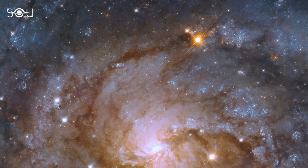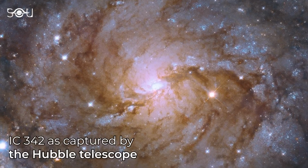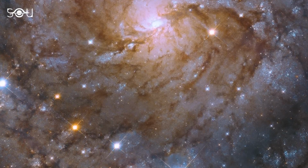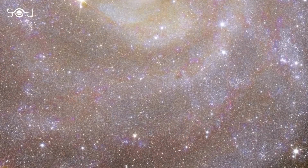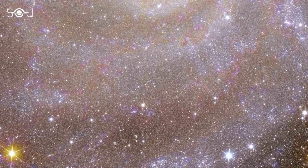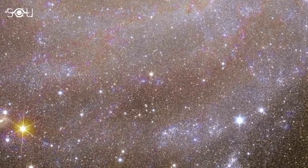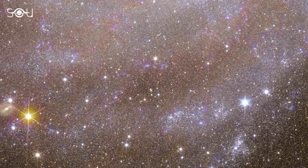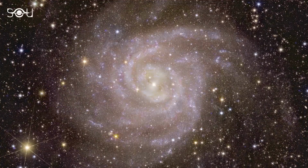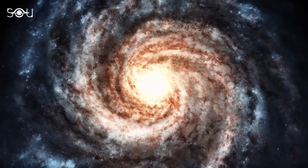Notably, this is not the first time IC342 has been captured on camera. In 2017, NASA's Hubble Space Telescope managed to overcome the challenges and image this galaxy using its Wide-Field Camera 3. Yet, what sets this image apart is Euclid's ability to zoom in on individual stars and star clusters and extract details about their formation process and evolutionary history throughout the galaxy's lifetime. This level of detail was simply not achievable with previous Hubble Space Telescope images. Since IC342 is a spiral galaxy, studying it is equivalent to studying galaxies like our own.